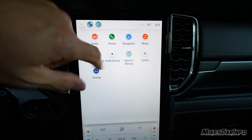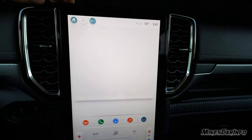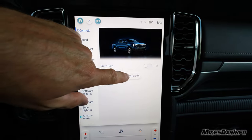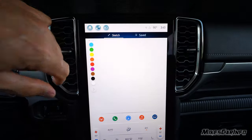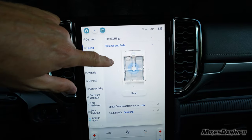And the owner's manual is searchable. It's really fantastic when you need it. Now, this one right here, the settings are quite extensive. So you have the controls here with a comm screen, which looks like this. I like the way it shows the date and everything. And you have the sound controls for the radio, which sounds really good.